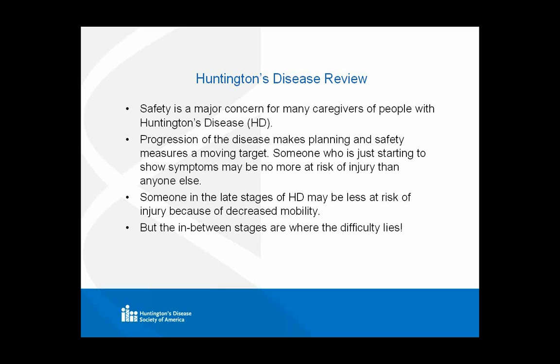As the caregiver for someone with Huntington's disease, you may agree that safety in the home is often a major concern. The different stages and progression of the disease can make planning and implementing safety measures difficult. And we hope that through this talk, we can give you some ideas of how to make this easier.